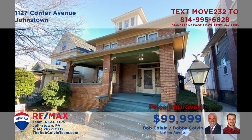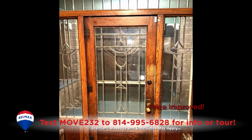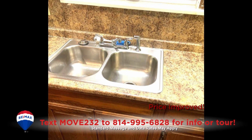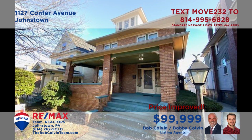Here's a classic four-bedroom brick home in the 8th Ward presented by the Bob Colvin team. You'll find all the amenities you'd expect here, such as a roomy covered porch, intricate hardwood accents, and beveled glass doors. There's a living room with brick fireplace and built-ins, a contemporary kitchen with appliances, and a separate dining room, an outdoor deck, and detached garage too. See it all by taking a tour with the Bob Colvin team.